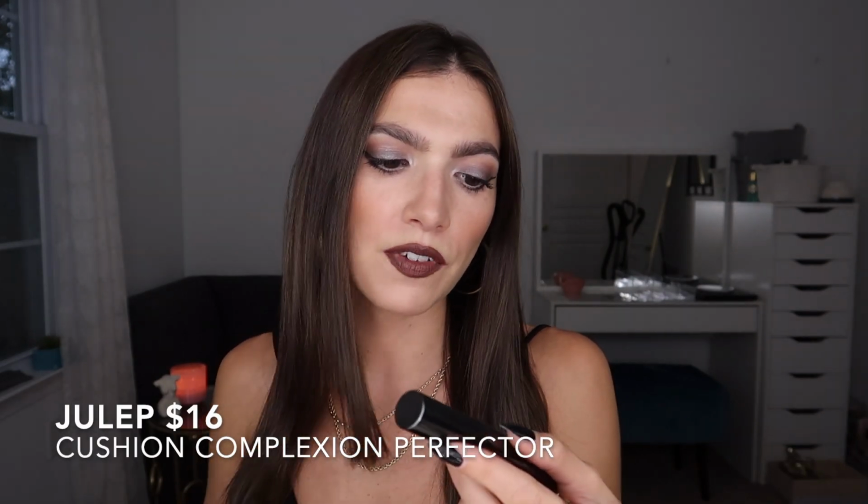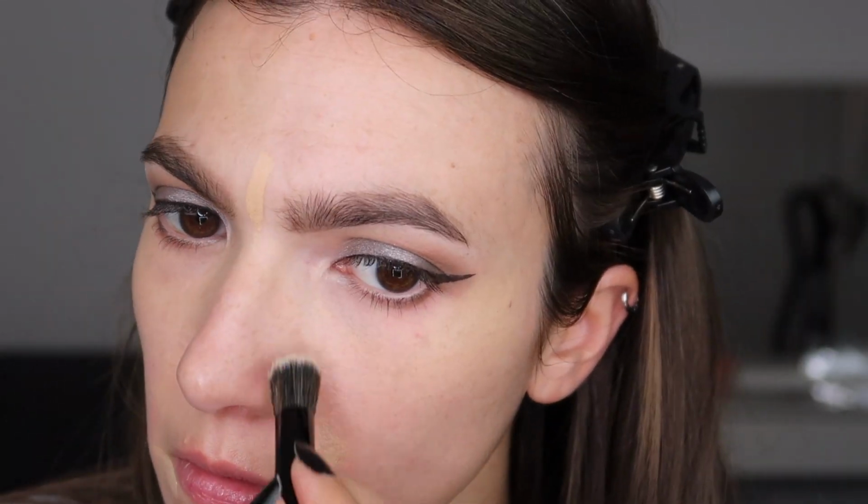First up, I have the Julep Cushion Complexion 5-in-1 Skin Perfector with turmeric. I have realized that this is not just a concealer, but it is a concealer and or a foundation. So I kind of like it as a foundation on days where I just want to go ahead and perfect my skin a little bit, like on days where I'm not wearing a full face of makeup. I will literally just take this, put this in the areas that I have discoloration in, and then pat it in with a brush. You can use a sponge, however, I find that this doesn't have a ton of coverage, and a sponge does tend to shear any kind of makeup out.